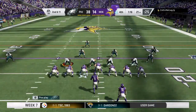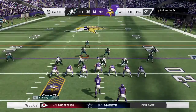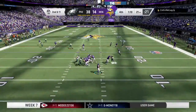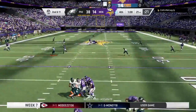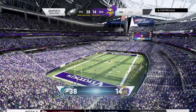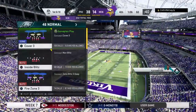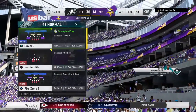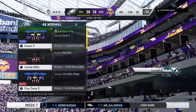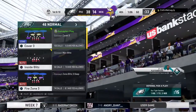A loss of a yard there to start out. That leads to a 2nd and 11. From the gun, Correa. Over the middle to Beckham. That one covers 29 yards. First down. The Vikings going to signal for the first of their timeouts, as the clock will stop with 1:06 left to go in the game. First and 10 at the 50-yard line.